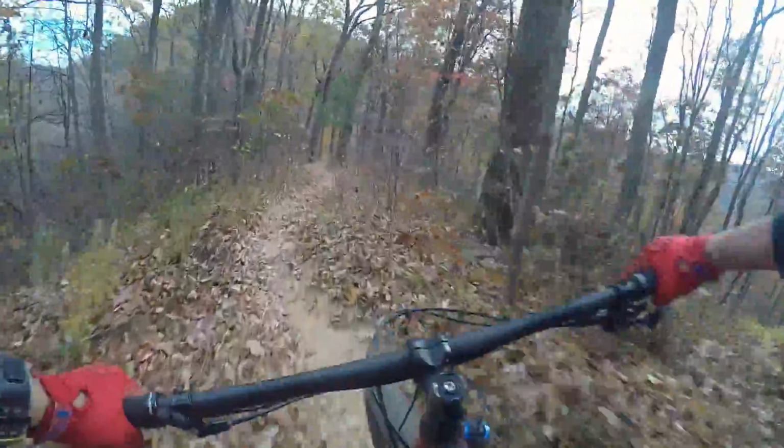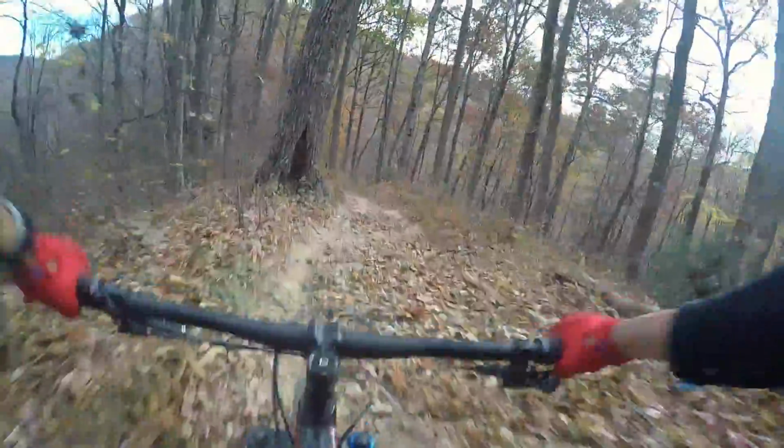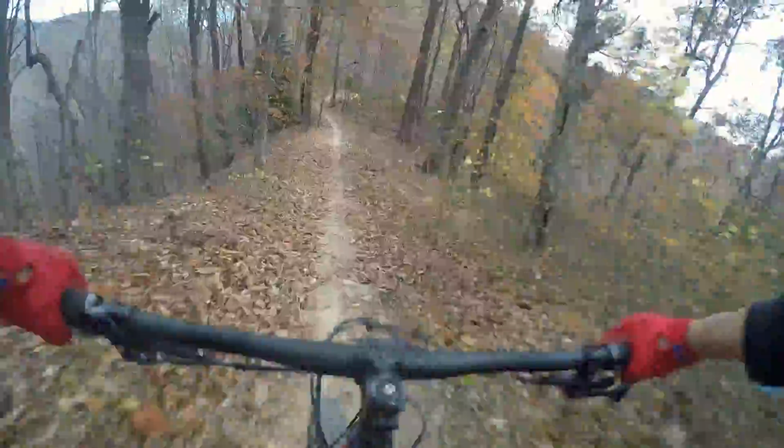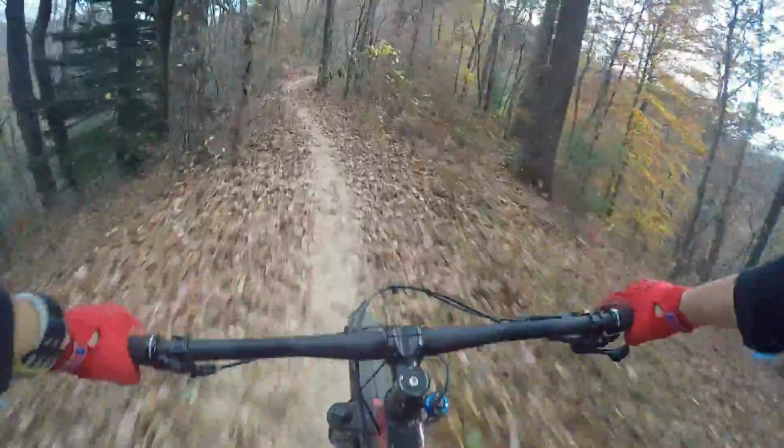With all the chunk and the gnar of Pisgah that day, I have to say I love this bike. I really was thinking of buying this bike right away. It was that great of a bike. It was a really fun bike.